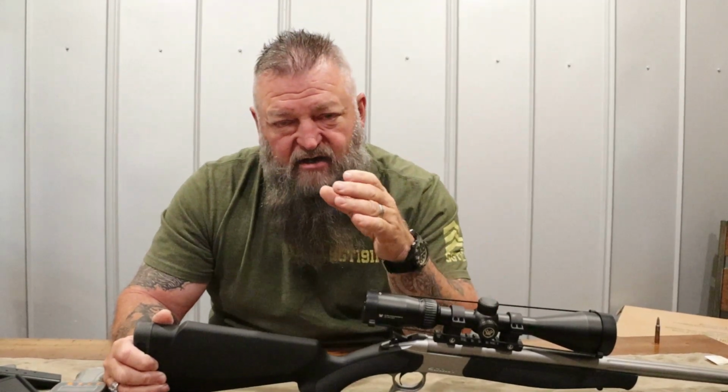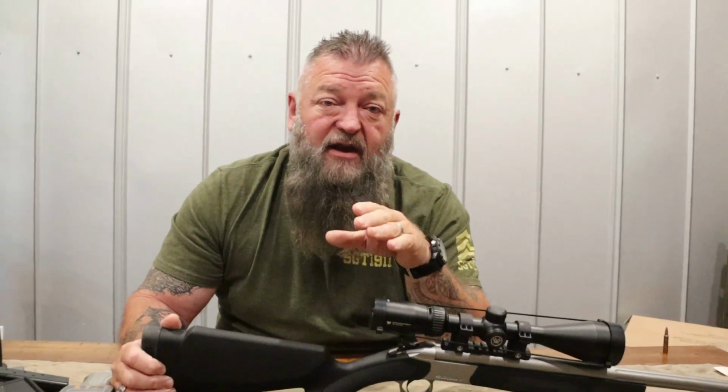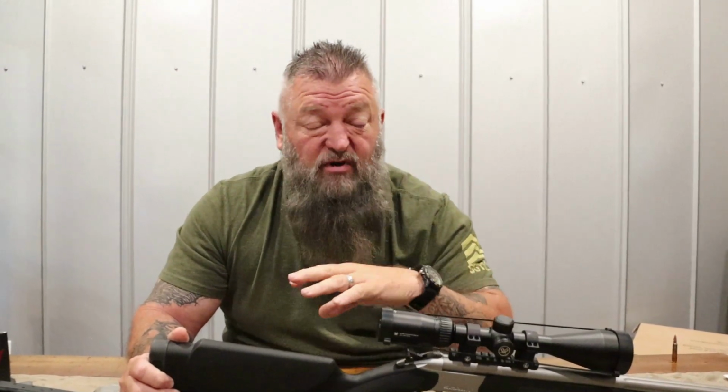That CVA Cascade's a tack driver, and why? Because it has a Bergara barrel on it. I didn't know this until recently, but the company, I believe it's called BP Outdoors, you can fact check me there, I may be wrong, they own Bergara barrels, CVA, and some other stuff, so they'll put the Bergara barrels on all the rifles. And today we're going to talk about a CVA Scout. I picked this one up for a little bit of nothing actually, so I would have a single shot rifle that I could use in muzzleloader season.